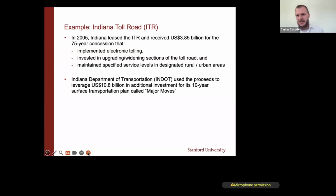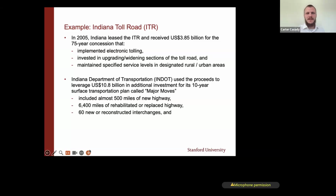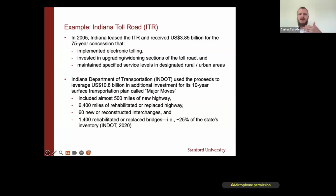The Indiana Department of Transportation took the proceeds and decided to use that upfront concession payment to leverage an additional $10.8 billion in investment in their 10-year surface transportation plan. So they took the latent value in that particular asset and reinvested it in their system to do things like building almost 500 miles of new highway, rehabilitating and replacing 6,400 miles of highway, constructing 60 new or reconstructing interchanges, right? And they also rehabilitated or replaced 1,400 bridges, which at the time was about 25% of the state's inventory.